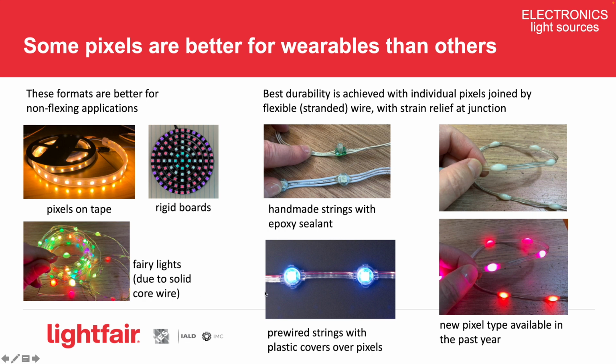So what you want to do is use it for best durability and most versatility. I would recommend individual pixels joined by stranded wire with insulation and with a good amount of strain relief at the edge between the pixel and the wire. So this is a type of pre-wired string you can get that has a little plastic case around it. Here are some handmade versions I've done with epoxy to make them waterproof. And here is a new pixel type that's just come out in the past year. And here, this is the LED embedded in a little epoxy blob. So these can get quite small.